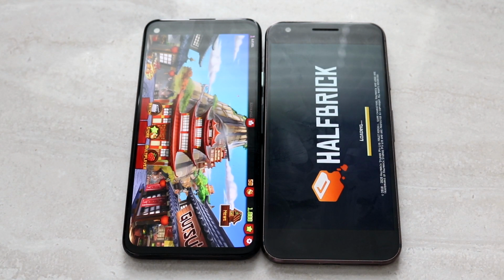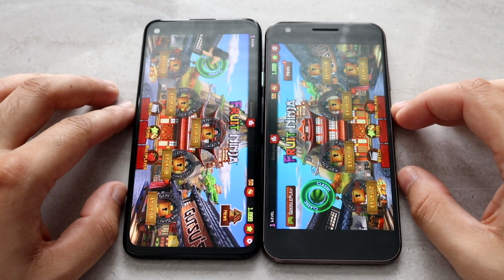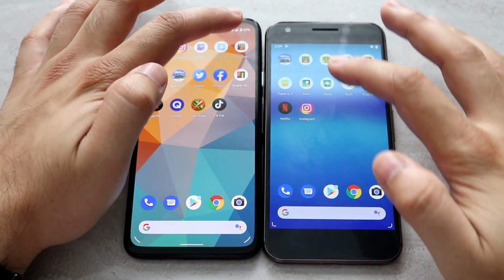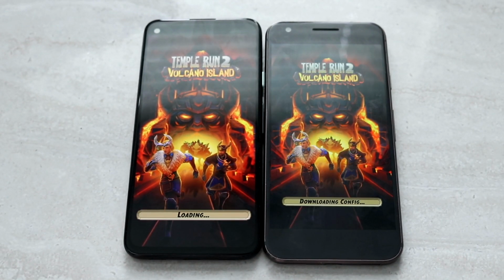Okay, the 4a is faster. And this is the speed difference you're going to see in real world use. If you load up one game, this is how big of a difference it's going to be. So that one was really interesting. Let's go do Temple Run 2. 3, 2, 1. I just hit the camera there too, my bad.